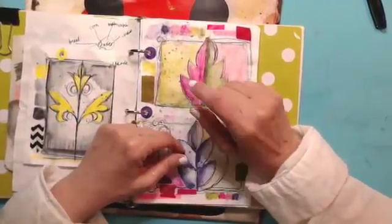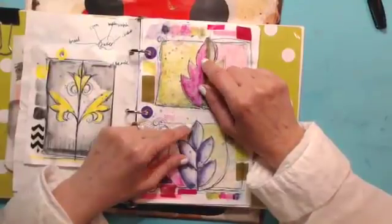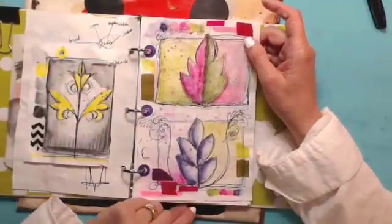I know, wasn't it fun, Eileen? That's what I was saying earlier, that Eileen really likes the color combination thing.